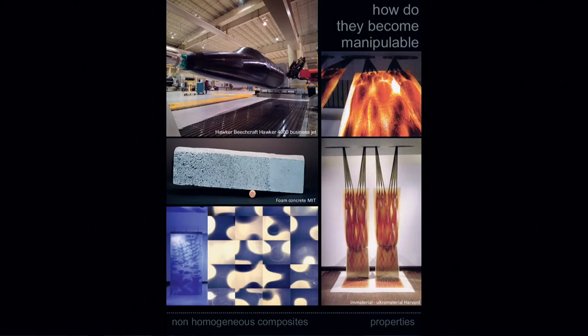In material science and engineering, the reemergence of composite materials came with techniques in which those composite materials, as we've seen in many of the presentations before, happen with material variation in their bodies. In other words, objects have different properties which are not the result of assembling different pieces together. It is a result of varying locally material properties.